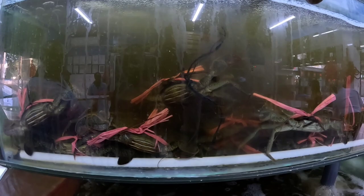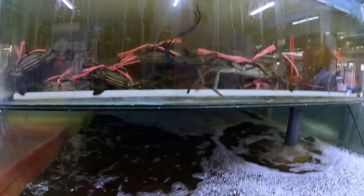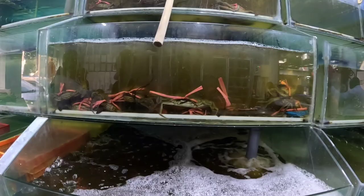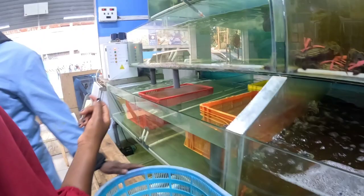Let's continue. More crabs here. You can see they are farming them here. How much time is it? One month. Sea water. So this is not fresh water. They say they stay here for about a month. They rear them for a month, then they use seawater, they don't use the fresh water. So let's continue.